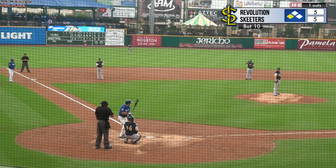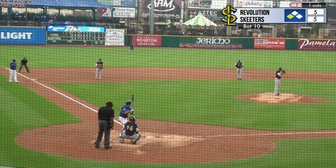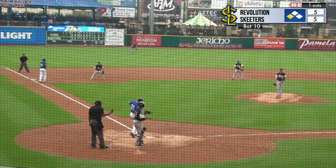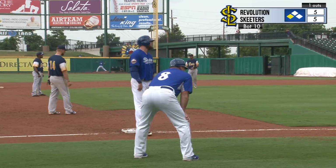Jan Santi has already been on base 3 times. He's reached on a single, a walk, and an error. He's also lined out to short, so he is 1 for 3. Big swing and a miss there. Chased the ball low and away. 0-1 the count on the former Cubs prospect.